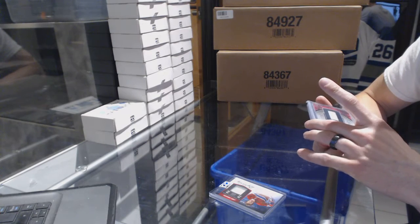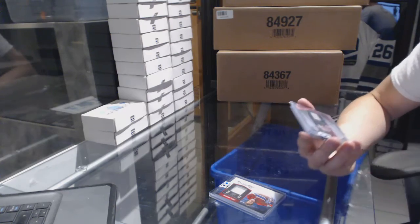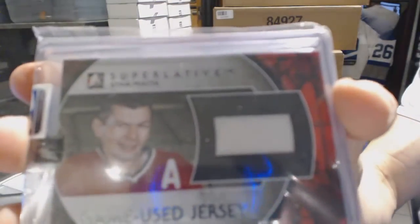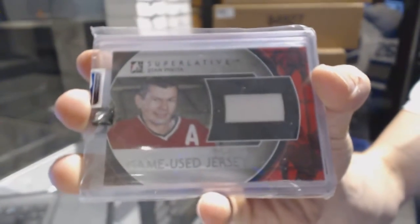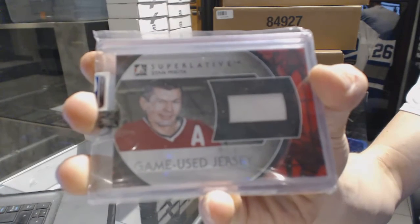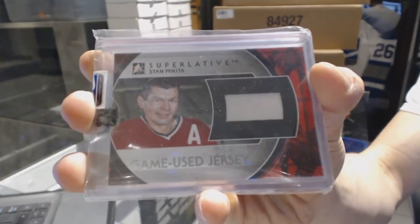We've got an In the Game Superlative V3 Game Used Jersey Silver Short Print, numbered 2 of 6. Stan Mikita. In the Game Superlative V3 Game Used Jersey Silver out of 6.